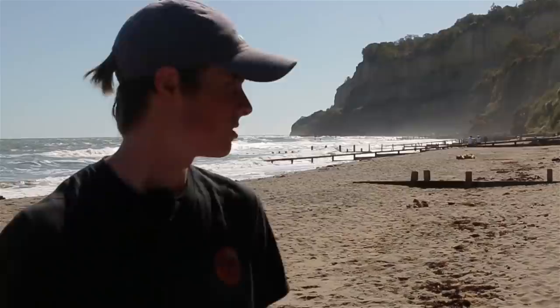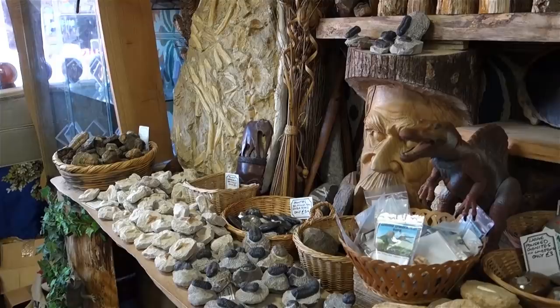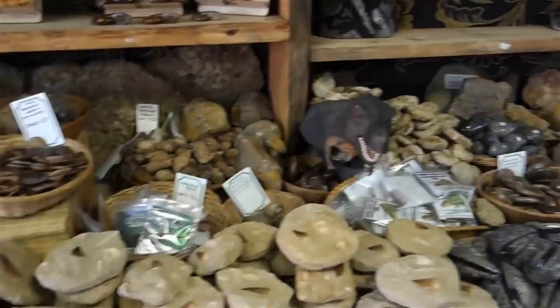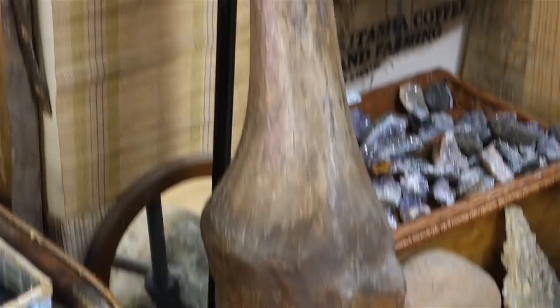Just not today. But despite not finding any fossils of our own on the beach, that didn't stop us seeking them out one way or another. This is Jurassic Jim, a brilliant shop located in Shanklin filled with fossils from all over the place, as well as a variety of other fascinating objects. Jim has been fossil hunting pretty much his whole life, and also has contacts that allow him to sell some very unique specimens in his store, which has actually been voted the number one shop on the island on TripAdvisor.